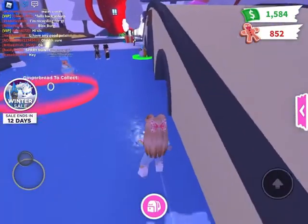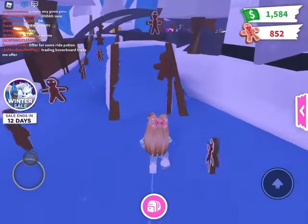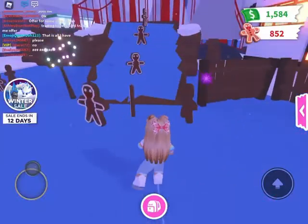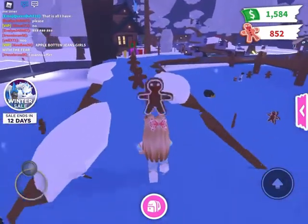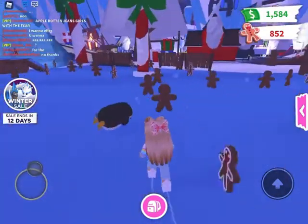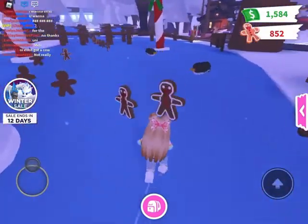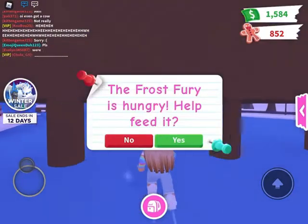Let's go ice skating for some gingerbread men. Okay. Don't touch the penguin. Skate around and get these yummy gingerbread men. Okay. Oh. Hit the penguin. Sorry. Skate over here. Skating. Keep going. Perfect. Okay. Oh, hit the penguin. No, I'm sorry. Okay. Keep getting all these yummy gingerbread men. Get all of them.